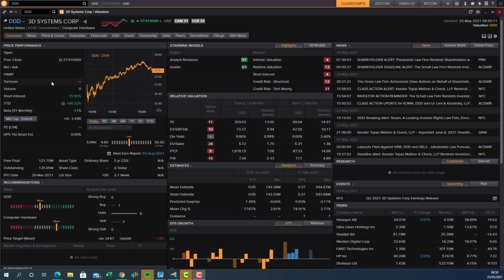So the idea to trade this one is more because of the 3D printing technology and that it's just starting to become profitable. One would like to see a little bit higher sales growth in it, for example. But it is a relatively expensive stock.